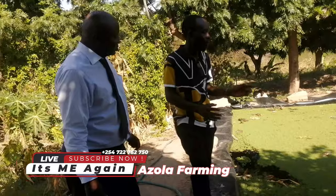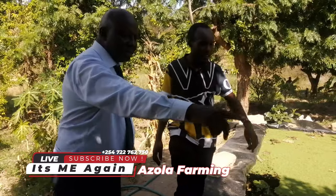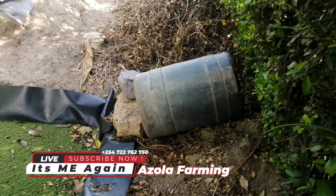So for making a pond like this one, you will have to have cow dung. Here we use 3 drums, the 100 liter drums there. Show viewers that drum. Yes, that is what we use to fertilize our azolla.